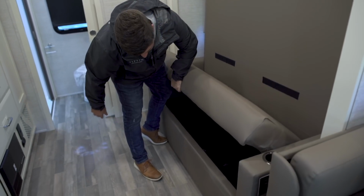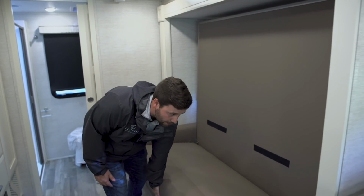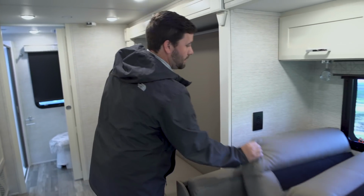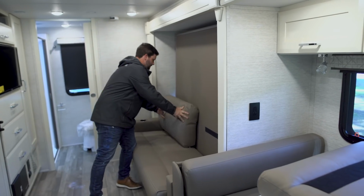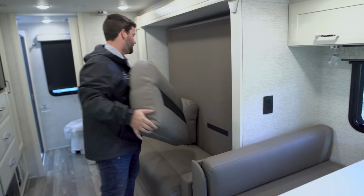You do have storage underneath here for your booster cushions or your tabletops or whatever you need to store away. Really easy. And then just put your cushions back on, and the bed is made, and you got plenty of living space again.